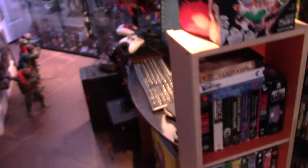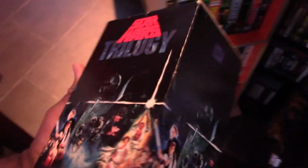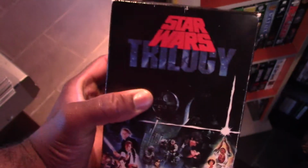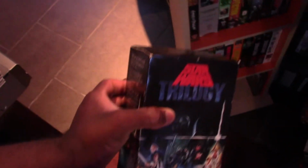So over here in this corner, you can see that I got my VHS tapes. I still watch movies on VHS. Got the Star Wars trilogy, the original trilogy. So if you ever want to watch the original Star Wars trilogy without all the special effects and stuff that has been done to it, just watch this. Get your hands on the VHS tapes. It don't cost much, honestly, if you just go to like a local mom and pop shop or maybe Half Price Books. But speaking of Star Wars, I got Darth Vader over here.